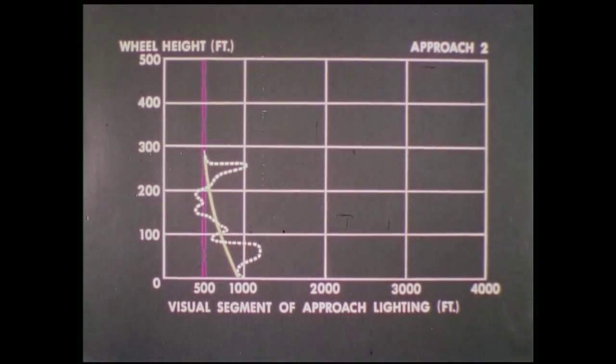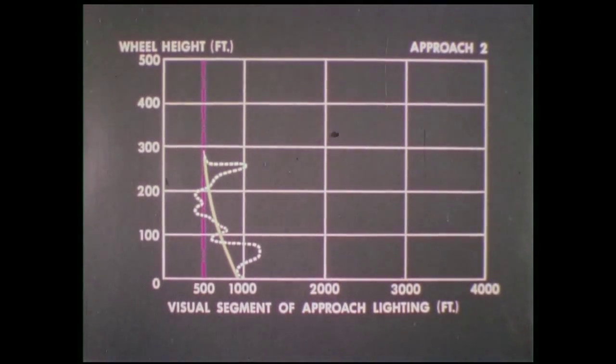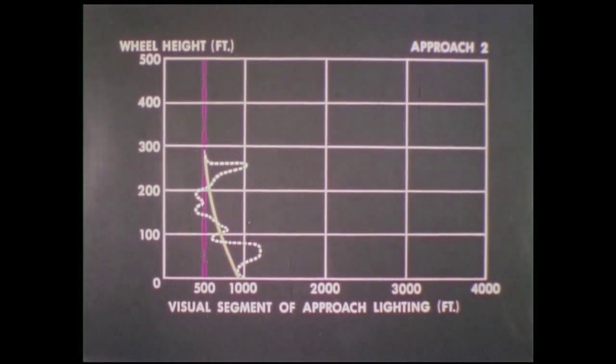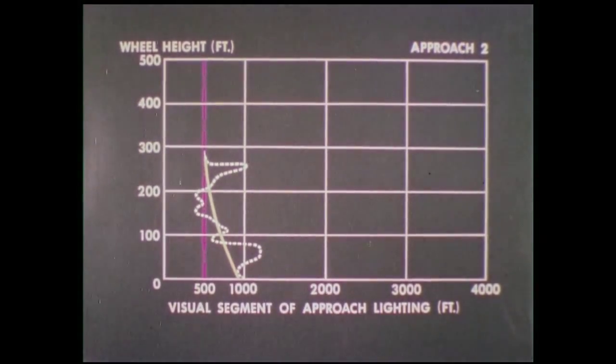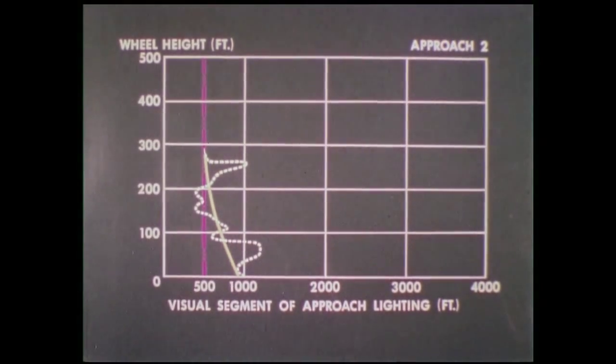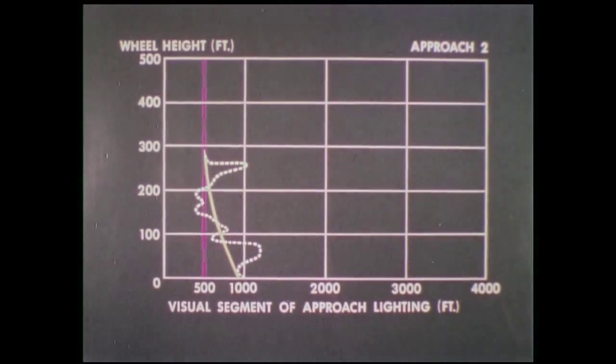In this diagram, the continuous line shows the visual segment trend and indicates a slight improvement in visual segment as the aircraft descends. The dotted line, however, shows the actual behavior of the visual segment. The amount of lighting to be seen changes in an erratic and confusing fashion as layers and patches of fog drift across the runway. Guidance is never completely lost, but the visual segment of the approach lighting does reduce to less than 500 feet between heights of 200 feet and 130 feet.